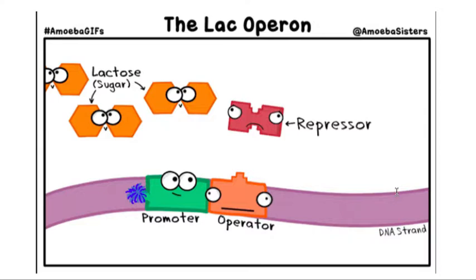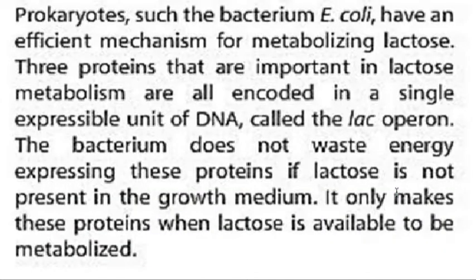Transacetylase. Okay. So prokaryotes like the bacterium E. coli have an efficient mechanism for metabolizing lactose. The 3 proteins that are important in lactose metabolism are all encoded in a single expressible unit of DNA, and that's the lac operon. The bacterium does not waste energy expressing these proteins if lactose is not present. It only makes these proteins when lactose is available to be metabolized.